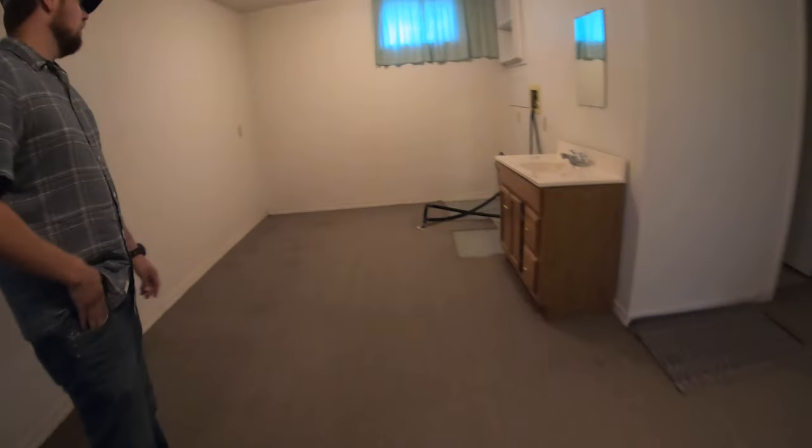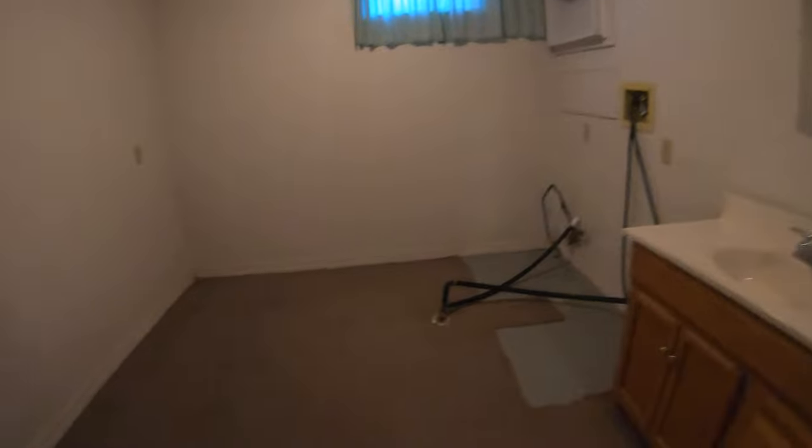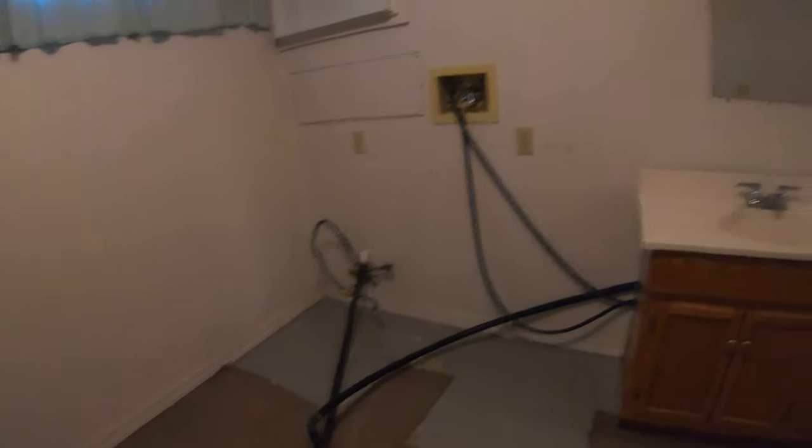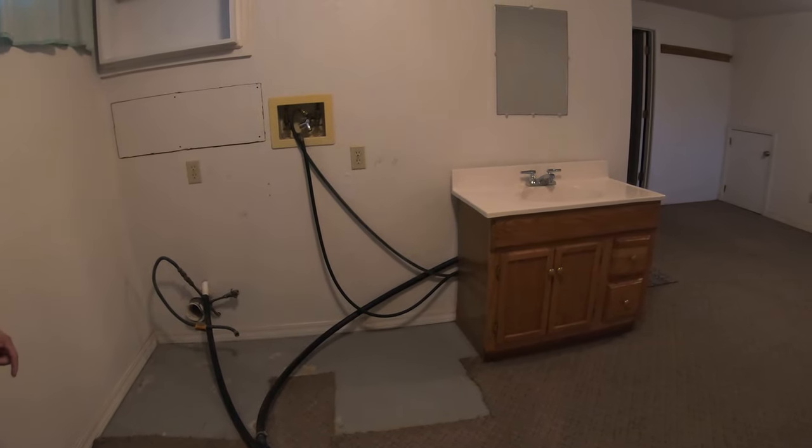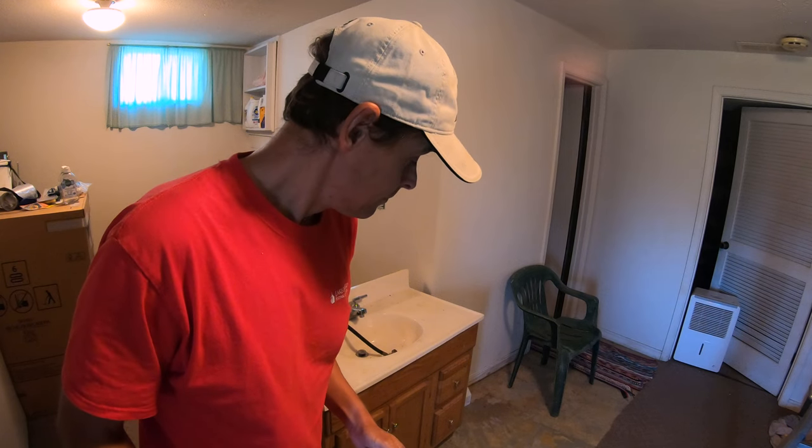Washer dryer hookups here. What all do they have going on? I think that's the drain for the sink. I'd probably just get rid of that entirely. It's in the way.